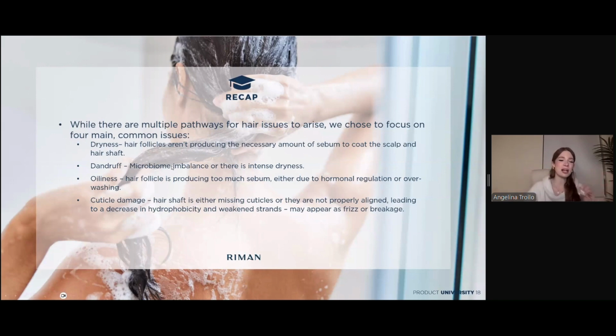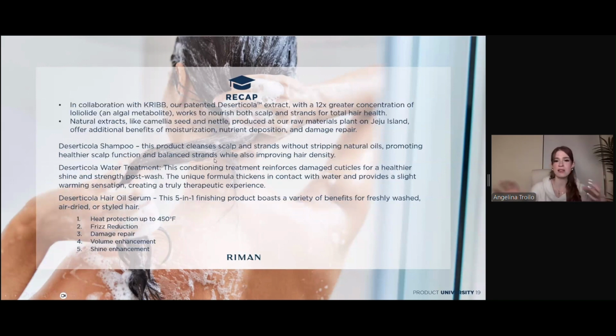And so in our commitment to creating that Riemann difference, even from head to toe, we have employed the Deserticola extract in all three products of our hair care line. And if you'll remember, that extract is a 12 times concentrated form of a metabolite called loluolide that is taken from an algal resource found in the desert. This not only nourishes the scalp, but also beautifies the hair shaft and strands as well. And alongside that Deserticola, we have camellia seed oil, nettle extract, and a variety of other conditioning polymers and gentle surfactants to create these systems.